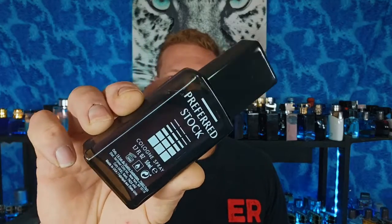So again, white bar soap, citrus, fresh, spicy green up top. The citrus starts to reel back a little bit more. The florals and the woods are a little bit more exposed, still holding on to some of that fir and green notes like that. Cypress, fir, juniper, that kind of green note. The sharp green note, not the soft green note. But that's my final thoughts on Preferred Stock by Cody.